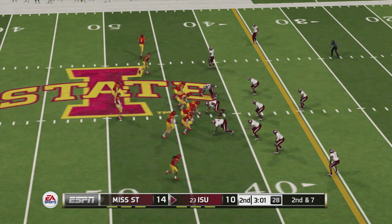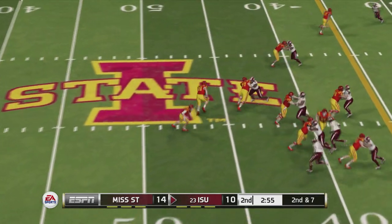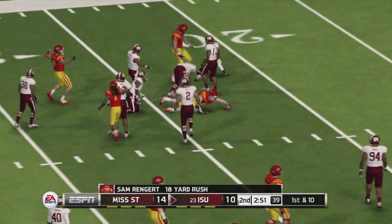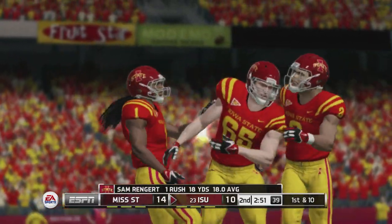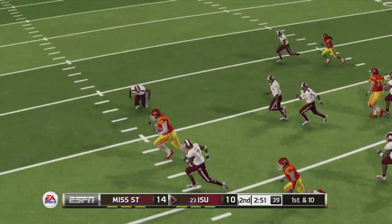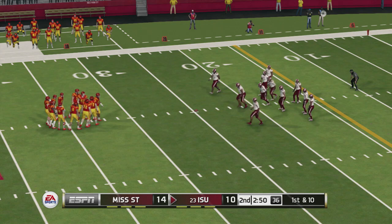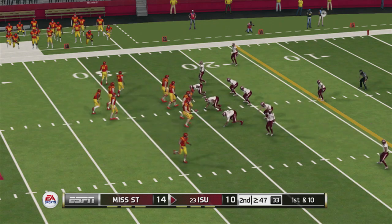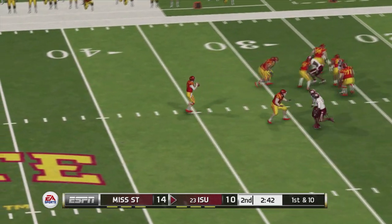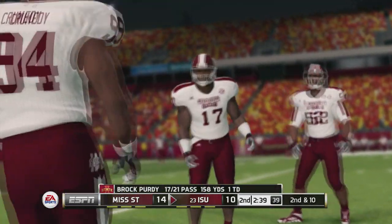From the 43-yard line, it's second down. Here we go! He's at the 30. He's taken down at the 25. Sack him, the pressure was still enough to force a bad pass.